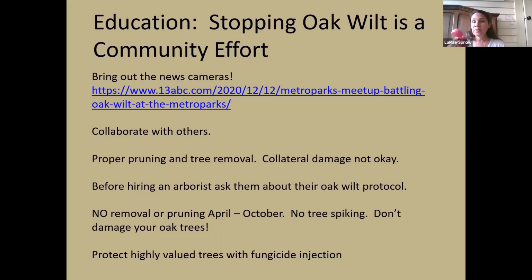And then again, the other thing that we can do is protect our highly valued trees. So if we feel like we need to do those fungicide injections, making sure that we're doing those so that we can protect those trees.